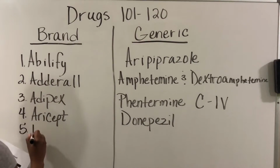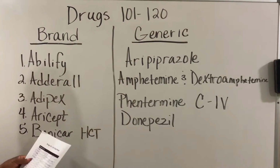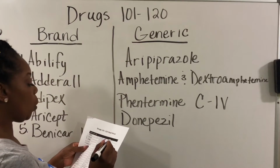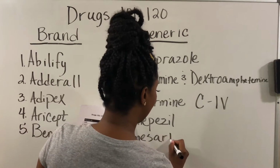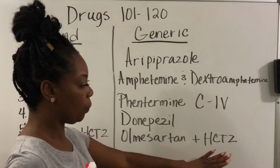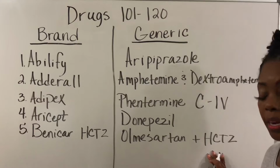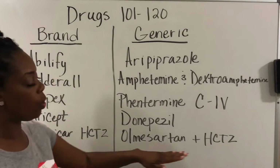All right, the next one is Benicar. And this is HCT, all right? Or HCTZ, let me just go ahead and put the Z. The brand name is Benicar HCTZ. The generic name is olmesartan. Olmesartan, sounds kind of strange. Olmesartan plus a diuretic, which is HCTZ. And does anyone remember in my previous videos what HCTZ represents? It represents hydrochlorothiazide. That is a diuretic, okay? All right, so Benicar is also an antihypertensive medication and also a diuretic.